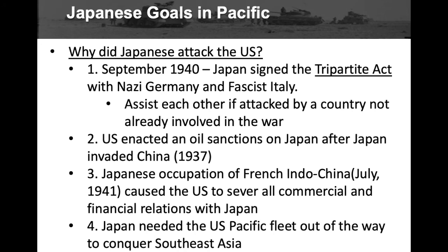Well, here's some reasons. First off, in September 1940, Japan signed the Tripartite Act with Nazi Germany and Fascist Italy. This brings the Axis forces together. And the conditions would outline how they would assist each other if attacked by a country not already involved in the war. So they're kind of like setting the stage.